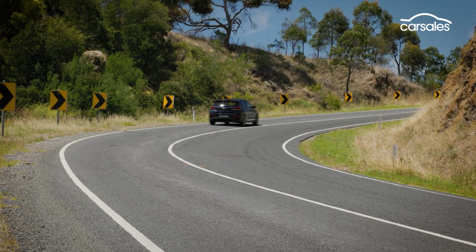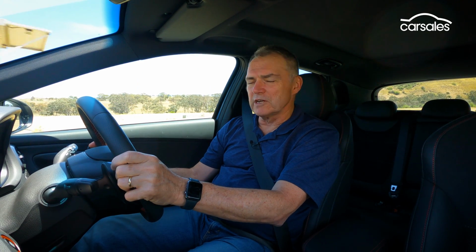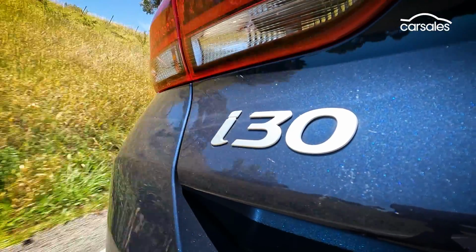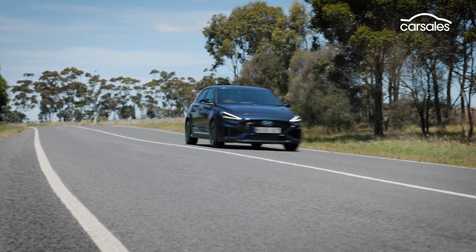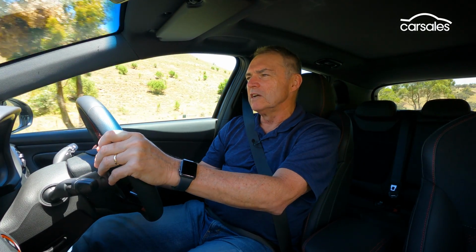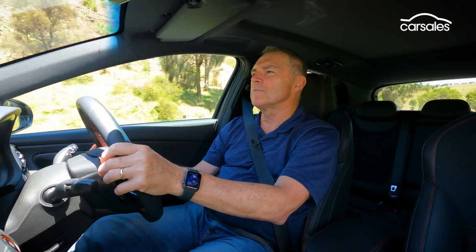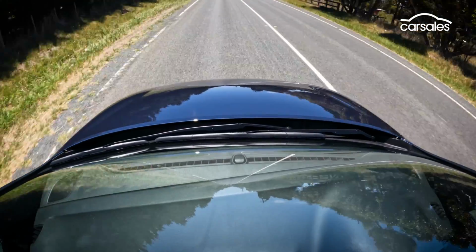There's a level of hot hatch expectation delivered by the exterior looks of the i30 N-Line Premium, and well, it doesn't quite deliver to that level. That's really the i30N's job. That's a pucker hot hatch. But I don't want to downplay it too much, because despite being down on power and torque compared to the old engine, this mild hybrid powertrain really does deliver quite enthusiastically.